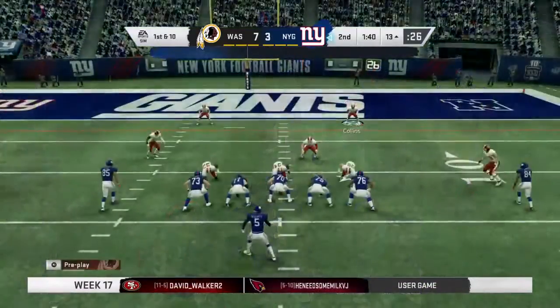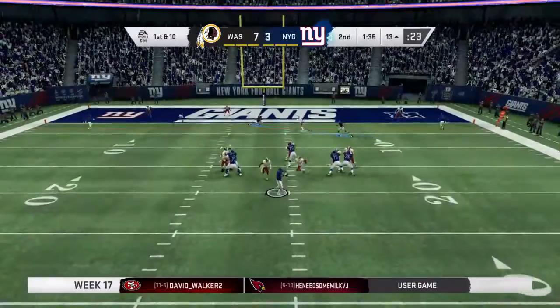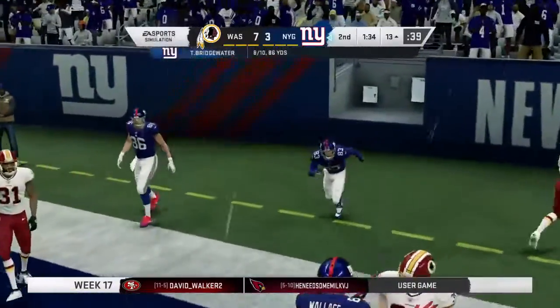And they're going to have another first down here as the tackle's made at the Redskins' 13-yard line. Here we go. Bridgewater to throw it to the end zone, but it's incomplete.